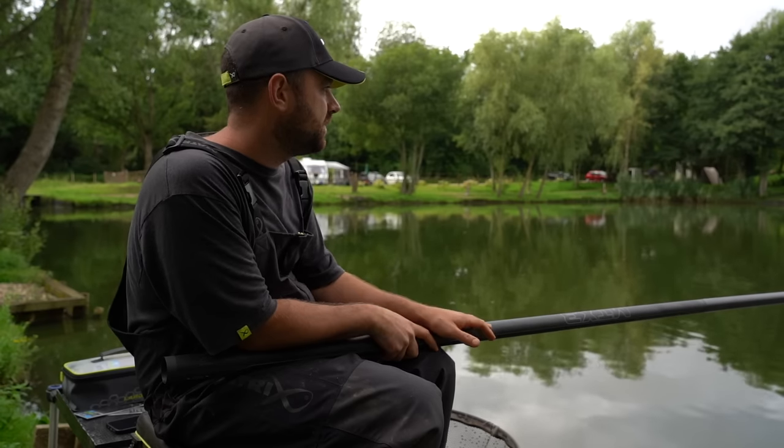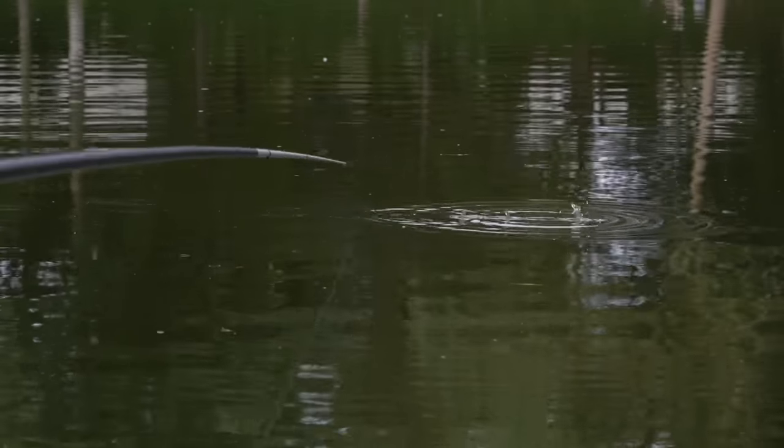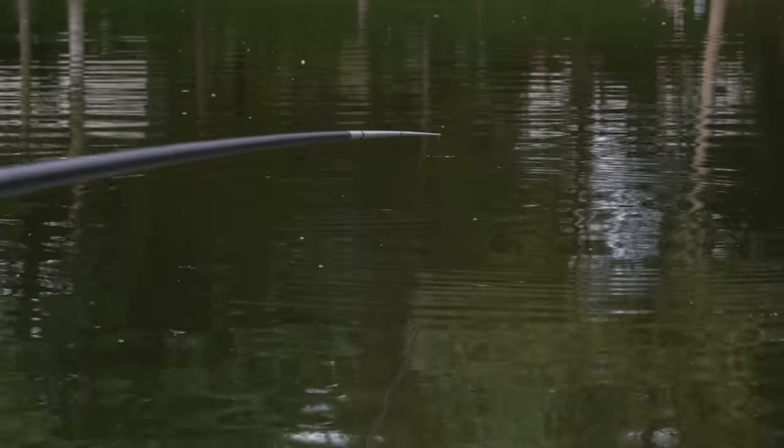We are fishing in the evening. It's probably one of the better times to fish. This lake was pretty much full. There's now only a couple of people fishing. So yeah, let's give this 5 or 10 minutes, keep repeating that process, and hopefully another one's gonna grab hold of it and we're gonna have another fish to show you.